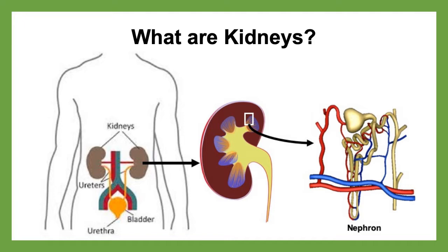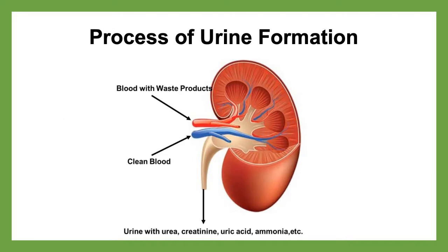Each kidney has a million working parts called nephrons which have a filtering unit called glomerulus. How do kidneys work? The main function of kidney is to filter extra water and wastes out of your blood and make urine. The waste products include urea, uric acid, creatinine, ammonia, sulfates etc.